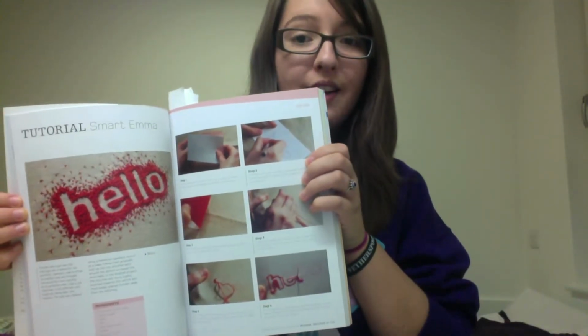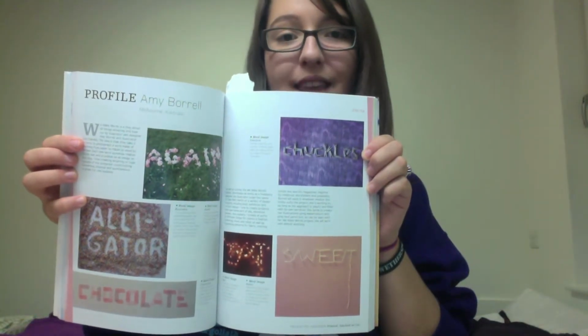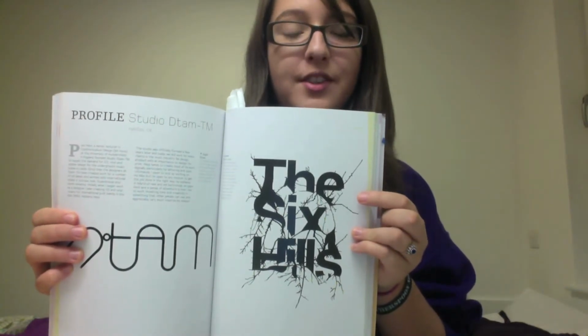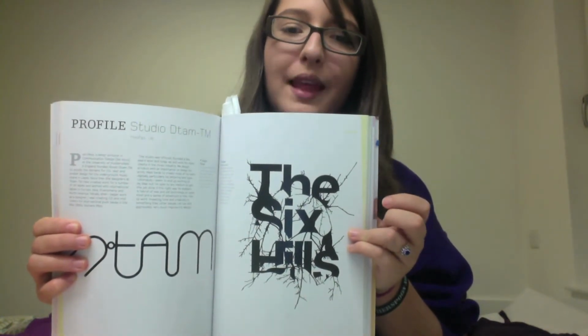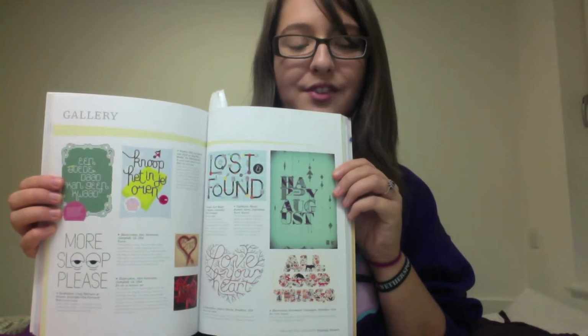There's some that are cross-stitched or stitched into material. There's other ones which are made out of all different types of things. This is pegs, and down at the bottom there's string. Then there's some digital ones as well, so you can have a look at learning how to do digital ones. I love the way that this one all blends together and is a picture as well as a typeface. This page just has loads of colourful ones, it's really cool.